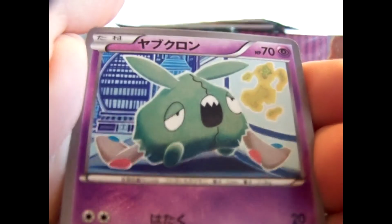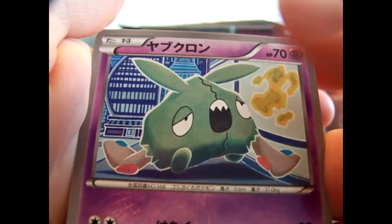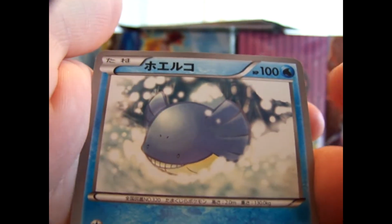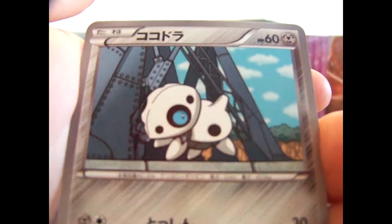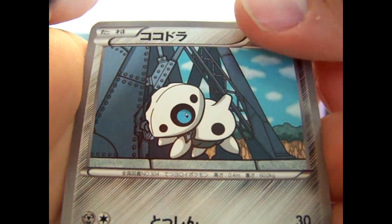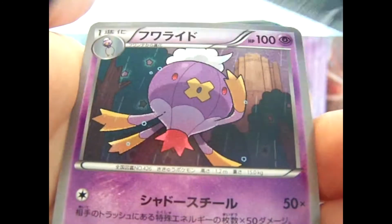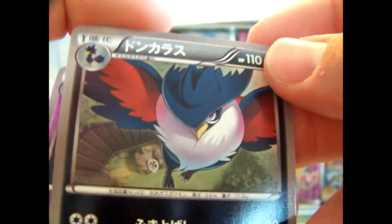We got a Trubbish. Don't like this Pokemon. Or Garbodor either. Whatever. The garbage Pokemon. Not cool. Wailmer. Aipom. Honchkrow. He looks all badass, don't he? Like, look at my fur, fool.